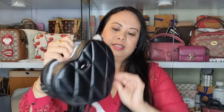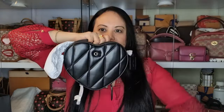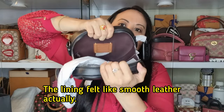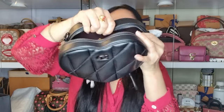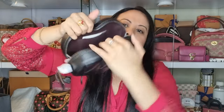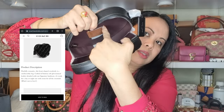So inside, it's very packed. Oh, I have two dust bags, so that's really nice. And inside, it is fabric lining. And you can see, oh my goodness, I love this bag so much. It is so beautiful, and the leather just feels so lush. I love it. So squishy, so soft. And you can see, it is fabric lining inside, and you've got one credit card slot, which is here, and then you've got the Coach tag there.